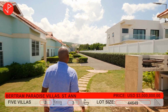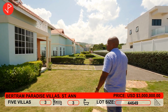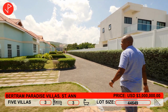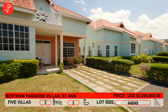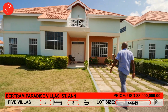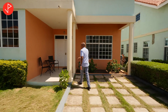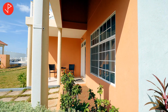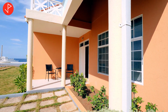The property features 5 villas in a row. Each of them are 3 bedrooms with 3 bathrooms. The primary bedroom is upstairs. We'll see the details of that as we enter. And then the 2 other secondary bedrooms are on the ground floor. Each villa offers a lot of outdoor space. This is one such example right here. Before we enter the villa, one can actually relax here to take advantage.